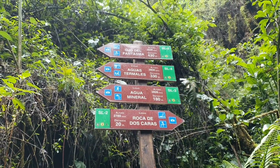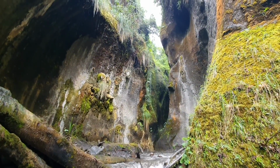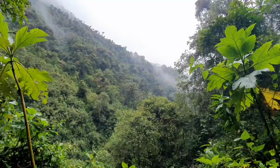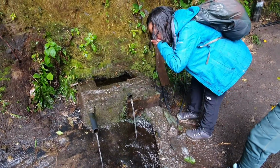Thanks to the presence of many volcanoes, there are many hot springs spread around the whole country. And even though Ecuador is not the most obvious hot spring destination, such as Japan or Iceland, there are some really beautiful hot spring spots in Ecuador. And today, hopefully we were going to experience one.